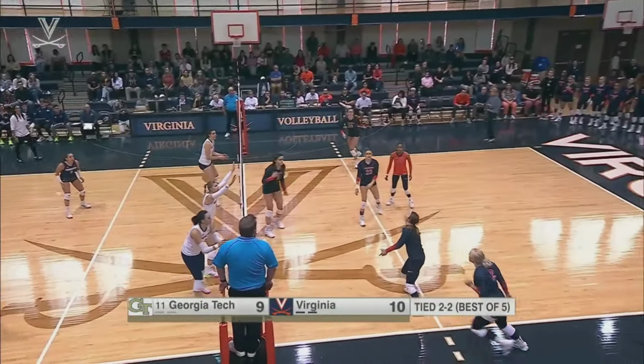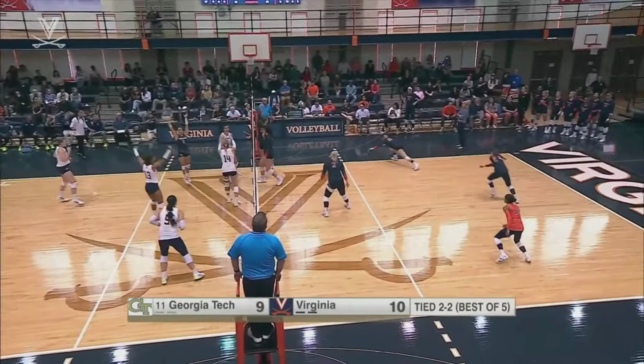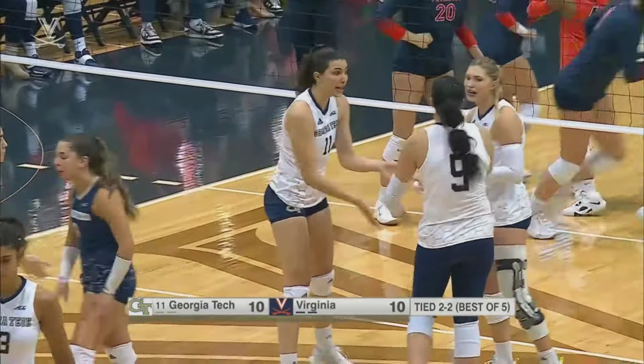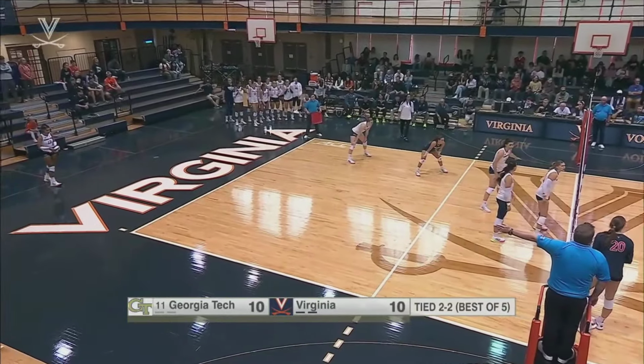Borum unfurls, but it's blocked at the net. Let's try Wilson this time. Dug out by Bertolino. Georgia Tech uncoils a game-tying point. As close a match as you could ask for. 10-10 your score.